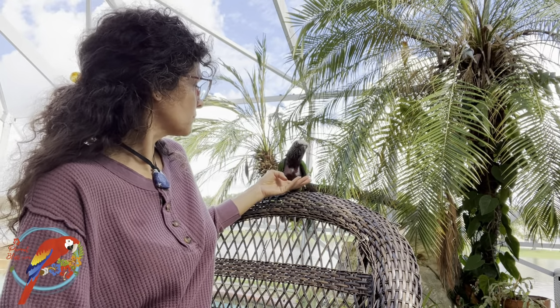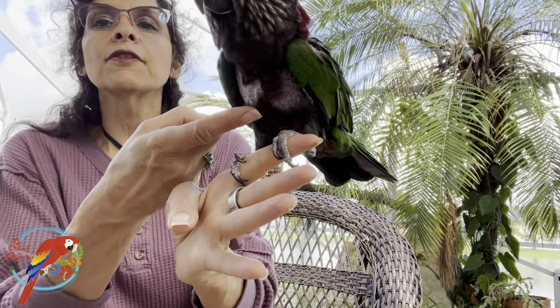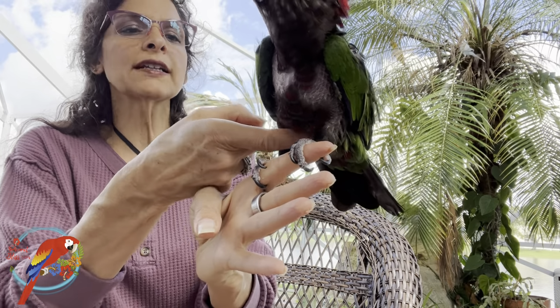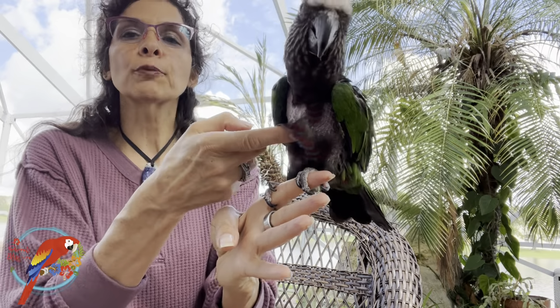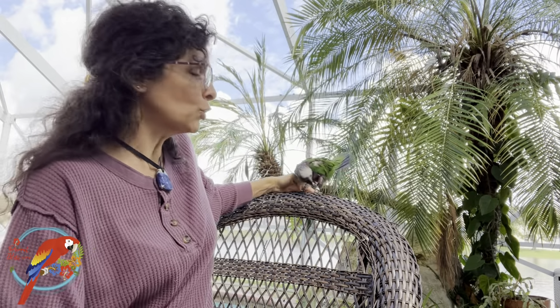Come here, sweetie. Since she likes to pluck, it makes it a little easier to see. There's a bone right here, and I can feel her bone. It goes right down the middle. It's from here to here. So if your parrot lets you touch them, you could feel that keel bone. If you cannot feel it, they're probably overweight.